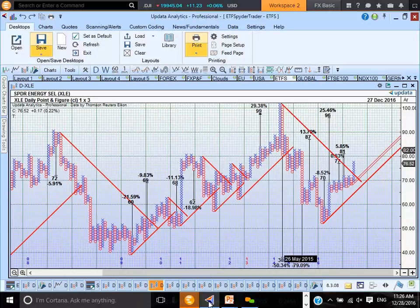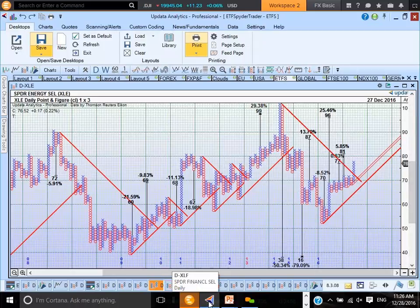And then we can see the 81. And that corresponds well with this 82 resistance zone here. So we need to get past that before we're going to go up to the 87 level. So 77 and 81 are the two targets to watch out for on the XLE Energy ETF. Okay.